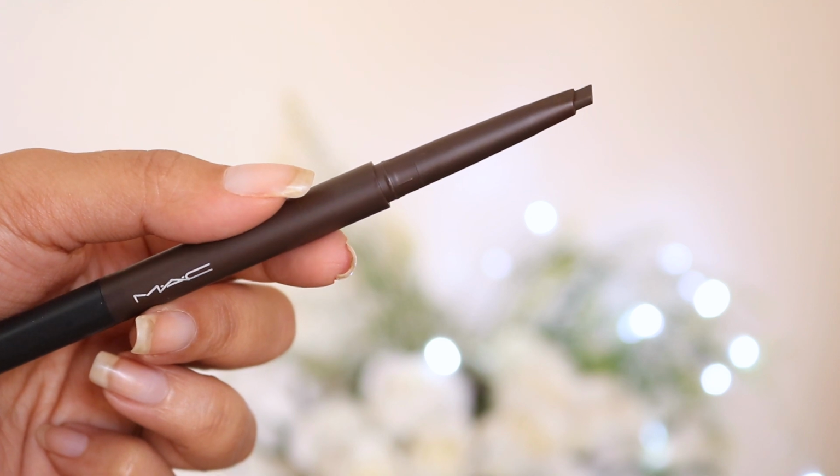I also picked up a brow pencil from MAC, and this is the shade Spiked, which I've heard a lot about. Like I've read some interviews of MAC artists, and they say Spiked is one of the must-have products in any makeup artist's kit. It's a color that works for a lot of people, a really nice mid-tone brown, and this comes in a packaging like this. I've used this to fill my brows today, and I'm quite happy with it.